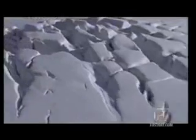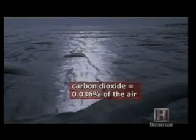Temperatures on Earth have dipped as low as -128 Fahrenheit. So why doesn't it snow dry ice? While carbon dioxide in the air will freeze below -109 degrees Fahrenheit, the concentration of the dry ice particles is so low that they are not visible.